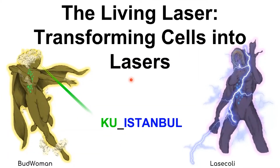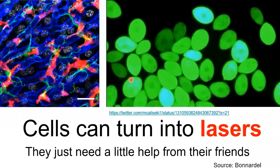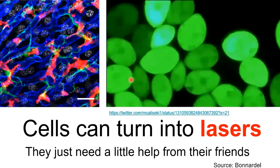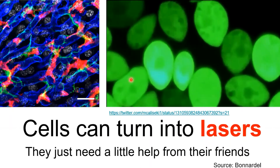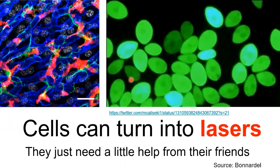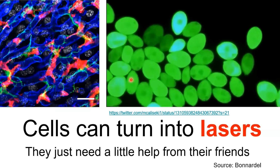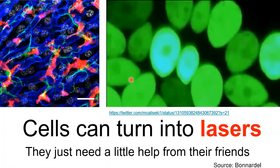Today, we are going to present our project, the living laser, transforming cells into lasers. There are some other projects that get lasing out of cells. However, they provide non-biodegradable material to the cell to get lasing. We aim to create a perfectly biodegradable biolaser that only needs the excitation source to get lasing out of it. Creating a fully biodegradable biolaser is crucial since conventional photonic devices are aimed to be replaced by totally biodegradable biolasers in the first place. We believe that cells can turn into lasers. They just need a little help from their friends.